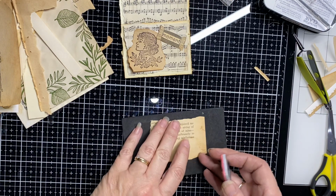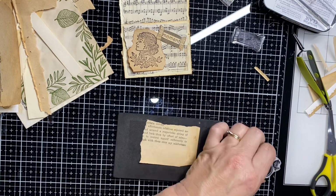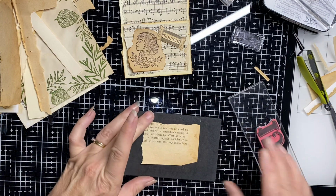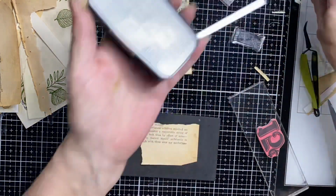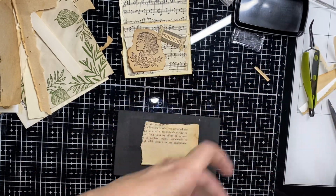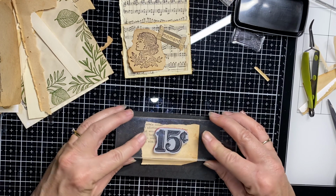I love my book pages. They're just so special. There's something to be said about them. I was about to say each one tells a story. No kidding, Kylie. I'm going to go back into the pine cone. I can always stamp him twice. Half and half.